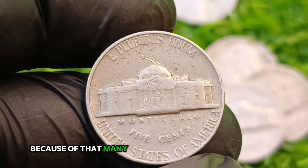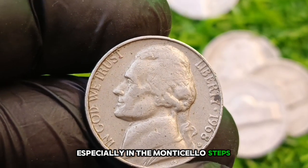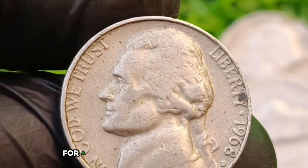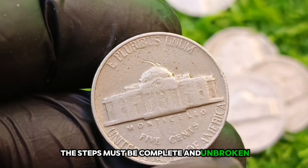Because of that, many nickels from this time have weak details, especially in the Monticello steps. That's why finding a 1968 D nickel with perfect full steps is so rare. For a coin to be called a full step nickel, the steps must be complete and unbroken.